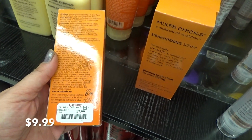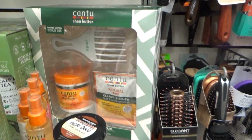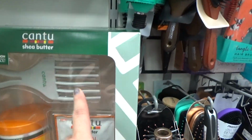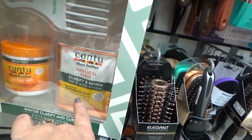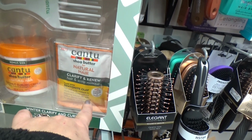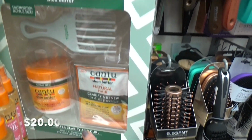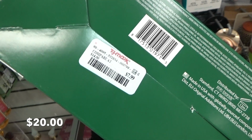It's $7.99. A really nice Cantu set. I have a big thing of this shea butter that I really like. This one comes with a pick, which is great for my hair. Comes with the Clarify and Renew Hair and Scalp Massage. It's called the Winter Clarify and Curl. And it's $7.99. That's not bad at all.